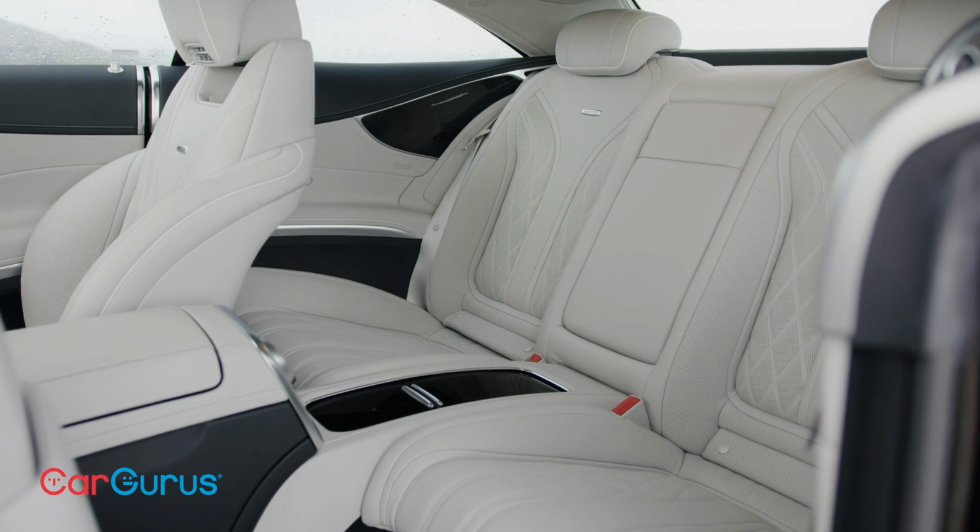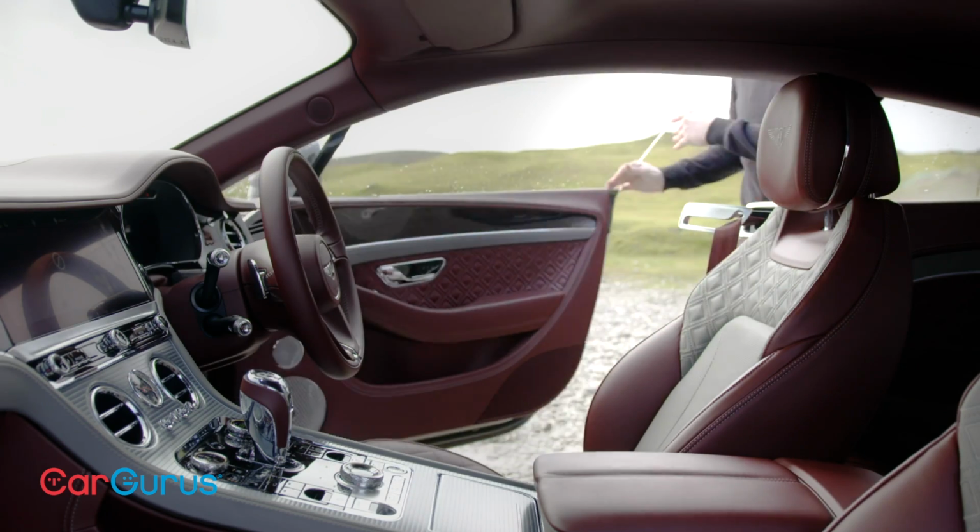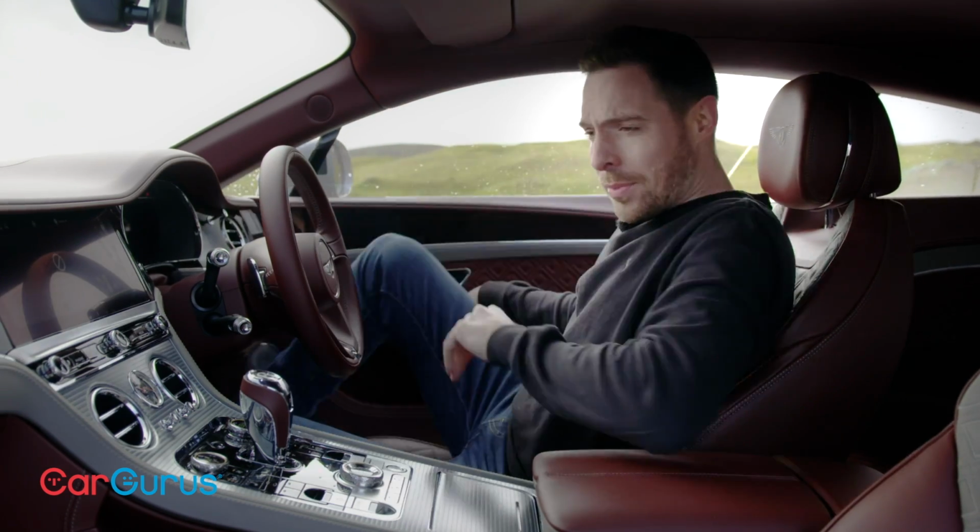Taller passengers will fit in the rear seats, but they won't thank you for it. They're best left for children. Boot space is good at 400 litres. Two can easily go away for a week without worrying about packing light.